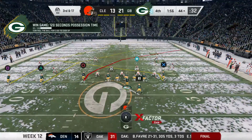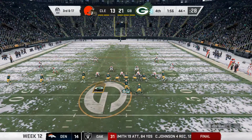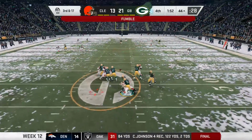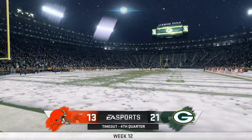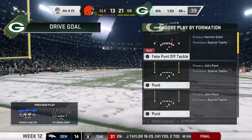This is a big 3rd down, and you'd have to think we'd see a timeout right away if they can't stop him here. Off play action. Vernon. Oh, no, he lost the football. And now we're going to get a timeout defensively. So another stop, 1:50 left in the football game.